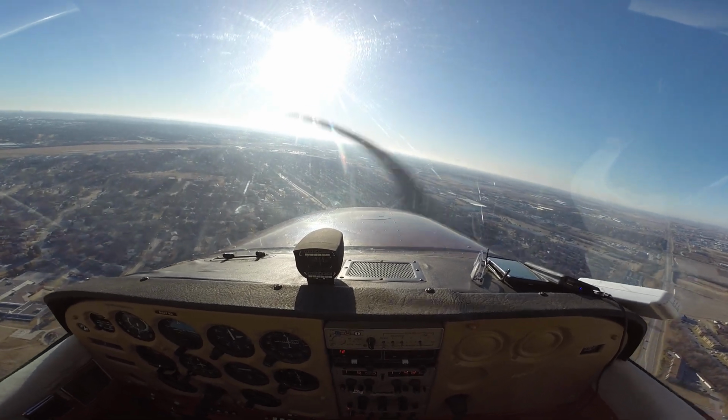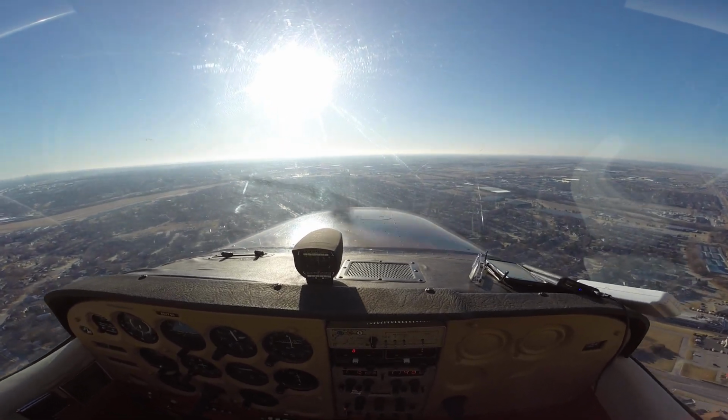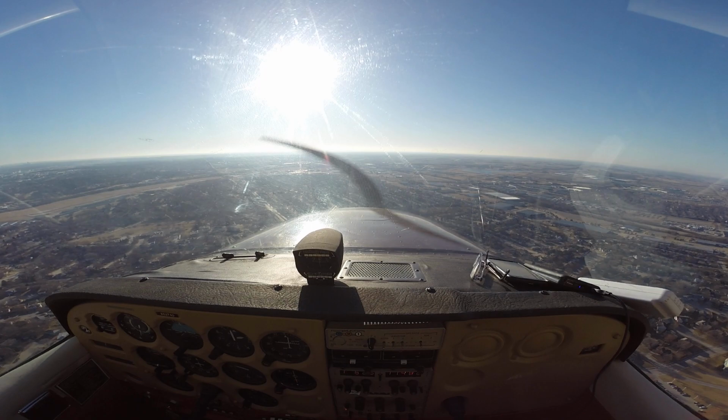Traffic, Dakota 8095 Mike, departing the pattern on runway heading 300.